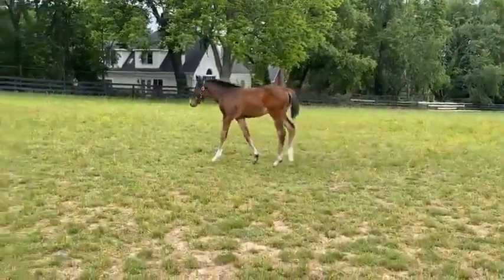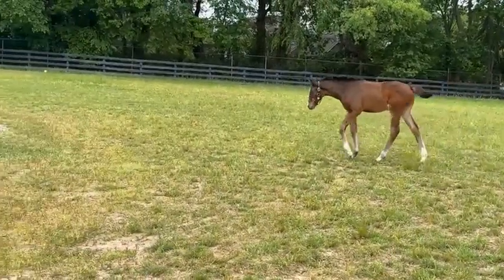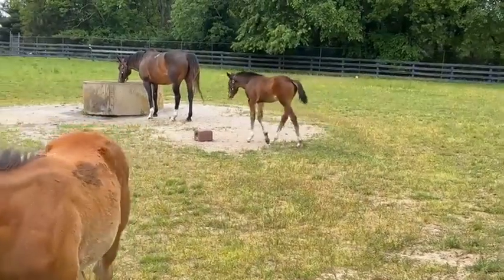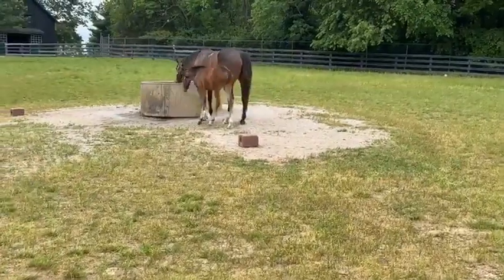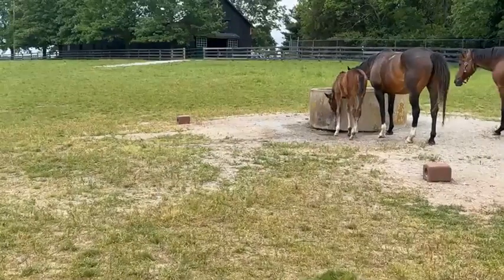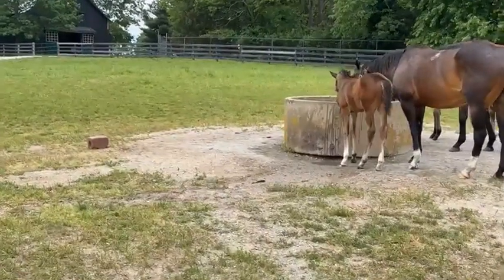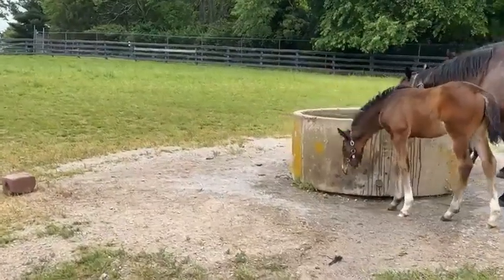And her Not This Time filly foal, and I think we're going back. That's her Not This Time filly. So that's a half sister to Red Carpet Ready. Not This Time is an extraordinary stallion. We were fortunate when we bred the mare to Not This Time. We caught it just in time. He was $40,000. He's now $140,000, and you can't get to him. So we were fortunate with that.